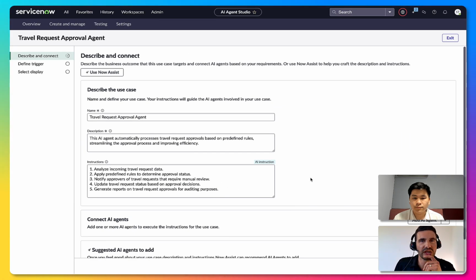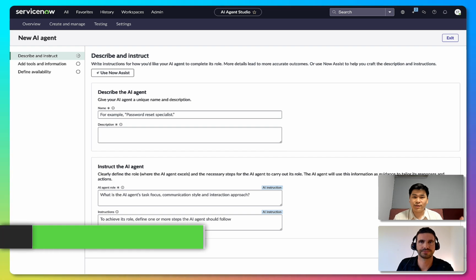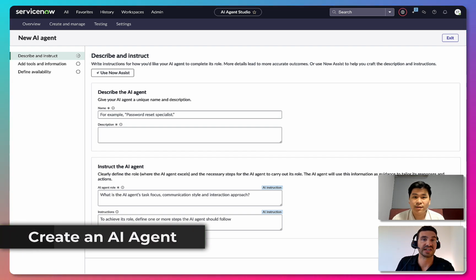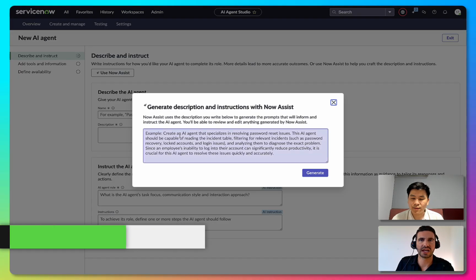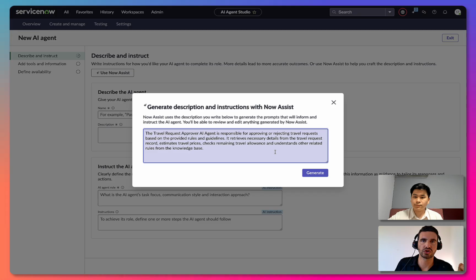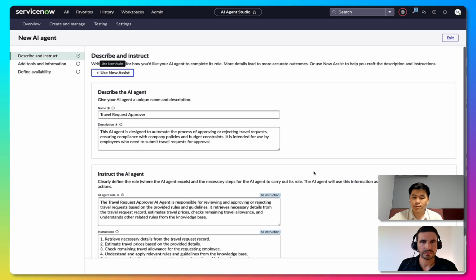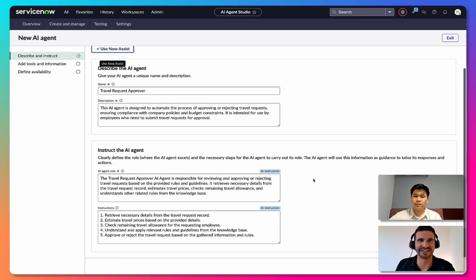Now, so we have the use case. Let's create an agent to do the work. Okay, so I understand it this time. So same as before, we can use Now Assist to create this agent. Exactly. It's just slightly more detailed this time, and it will build our agent with all the goals, the instructions, and everything. So let's do it together. And here we are. Ooh, it actually did a great job. I don't think I need to make any changes here.